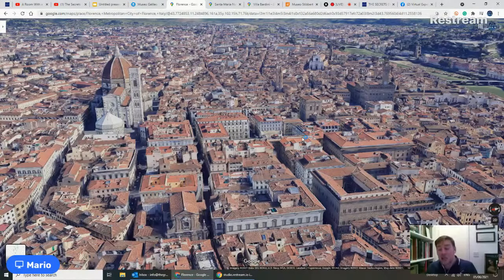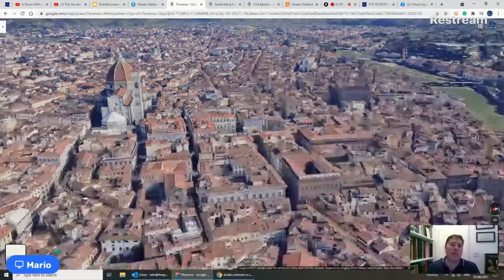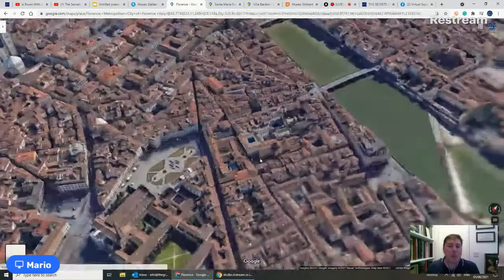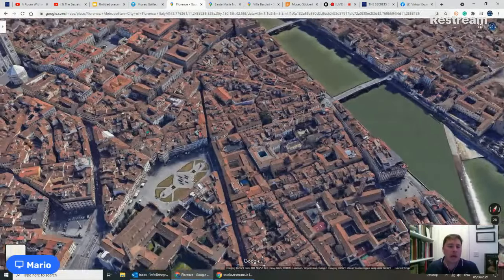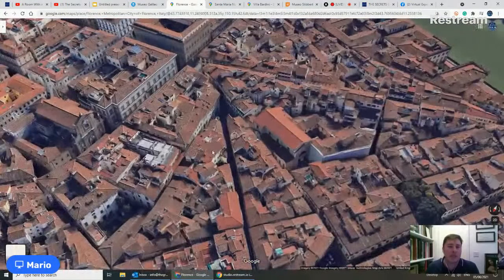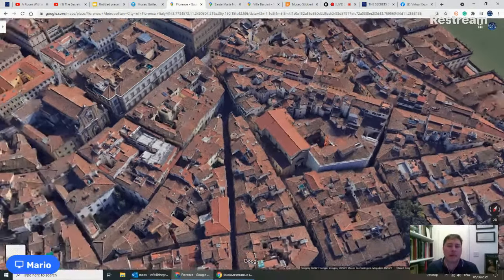But there are actually a lot of Davids in Florence. There are three by Michelangelo alone, and several others made by other artists. Today, I will mention those by Michelangelo. But as we walk towards the city center, we take Via della Spada here.